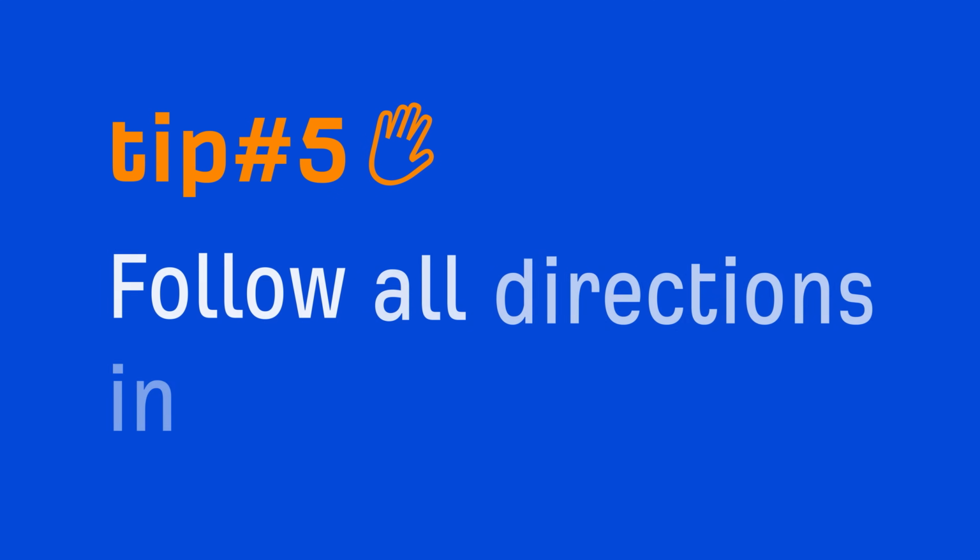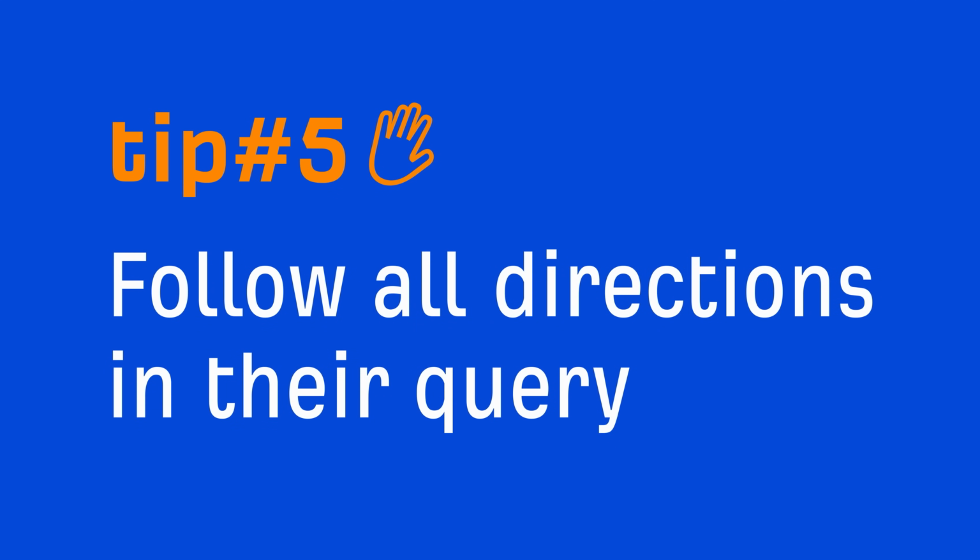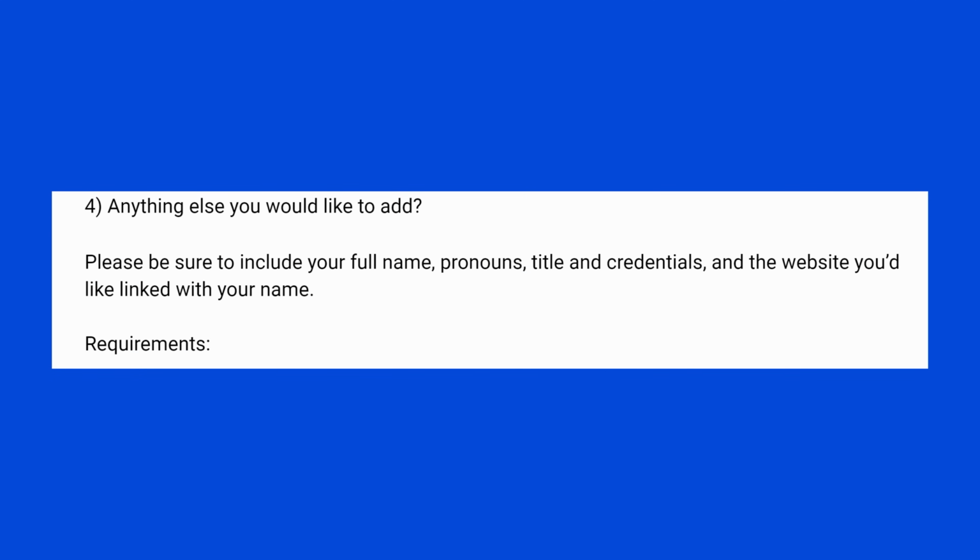And finally, follow all directions in their query. For example, this one says, please be sure to include your full name, pronouns, title, and credentials, and the website you'd like linked with your name.